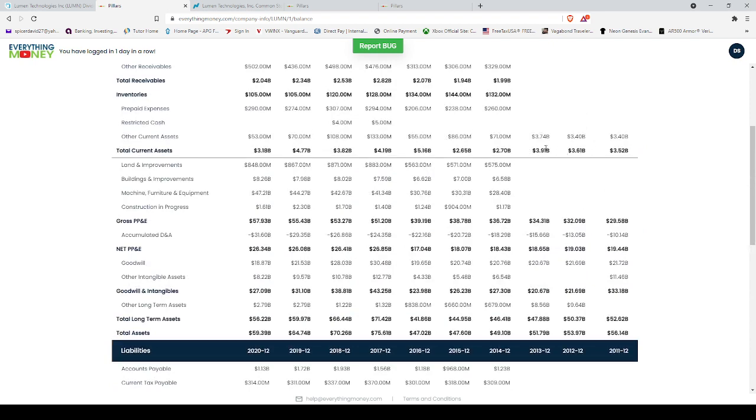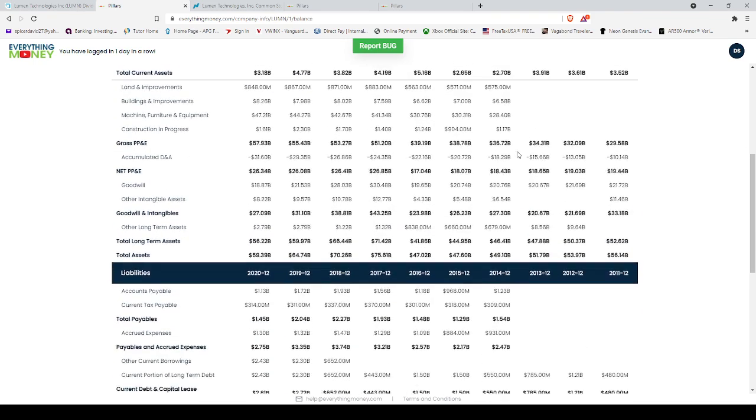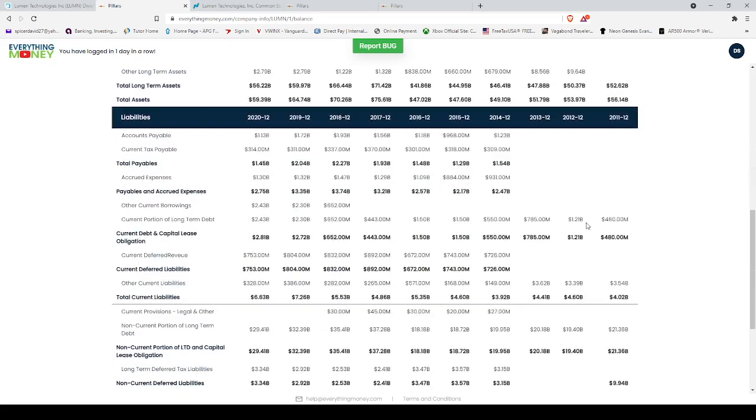Their assets are not increasing, minus a little blip here in 2016. Then it starts decreasing again, while their liabilities are constantly going up. Last year they were able to come down a little bit, but still very, very concerning. They are not making money. They are not able to pay off their debts. When a company is not able to pay off their debts, as we saw with the AT&T issue, they will have to do something, and this will include cutting the dividend.